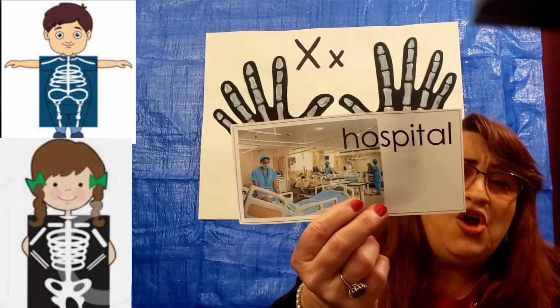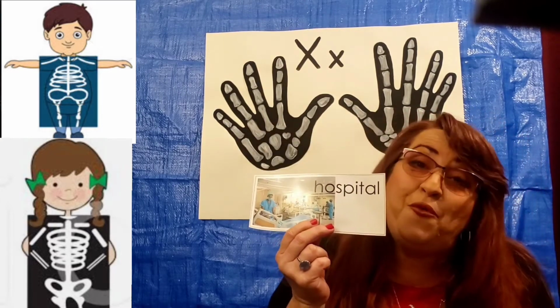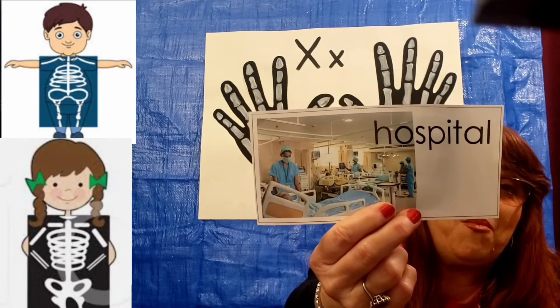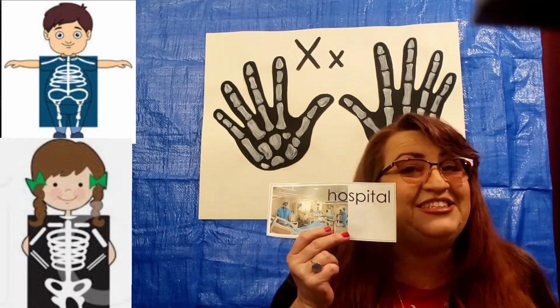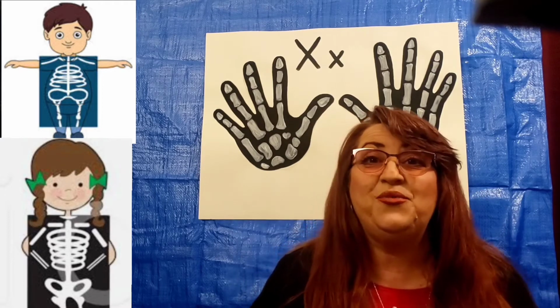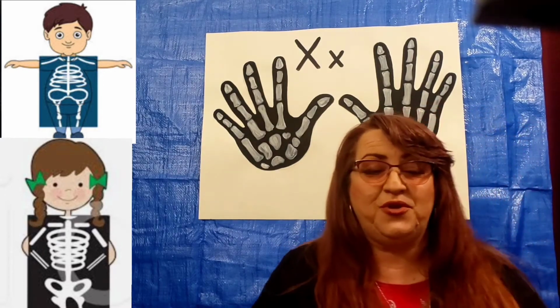Hospital is a place where people go when they're not feeling well, or when a mommy's going to have a baby, or when someone needs an operation to make their body more healthy. So you don't need to be afraid of hospitals, because doctors and nurses are there to help you feel healthier. Let's get started with our second half of our story. Let's review our first half first, okay? All right, here we go.